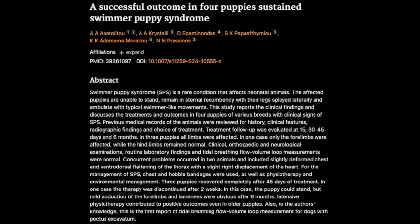So to recap, we've learned that SPS, while once considered a pretty dire diagnosis, is now a treatable condition with the potential for full recovery, especially with early and intensive physiotherapy. We've also explored the complex interplay of genetics, environment, and even the birthing process as potential contributors to this fascinating syndrome. Yeah, it's a condition that's still shrouded in some mystery. But with ongoing research and the dedication of veterinary professionals and owners, we're making incredible strides in understanding and treating SPS and ultimately giving these adorable puppies a chance at the happy, active lives they deserve.